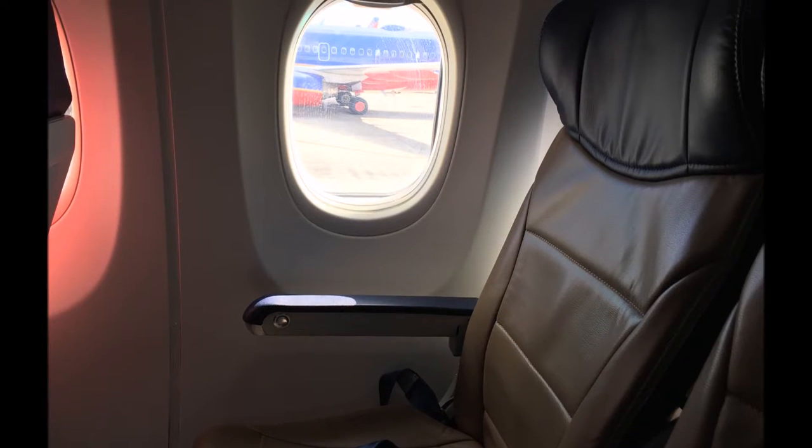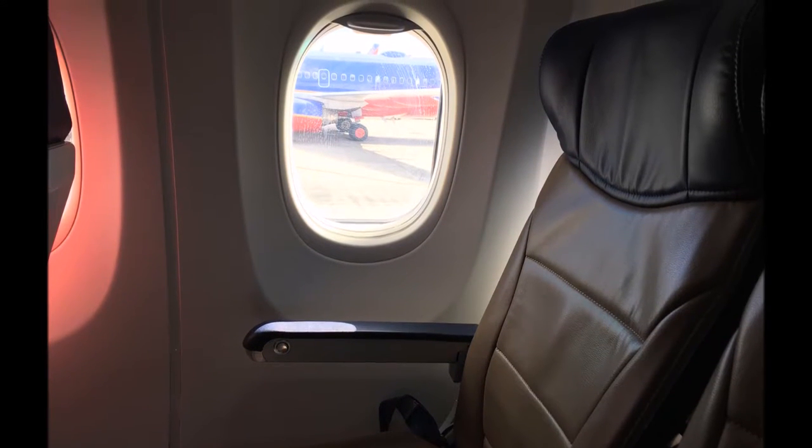So, new to flying to Walt Disney World? No problem. I'm going to show you how to get from this airplane seat all the way to Disney's Magical Express, the bus that takes you to the resort. Let's hop on in and show you how to do it.